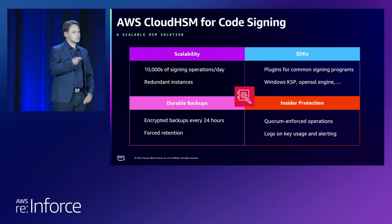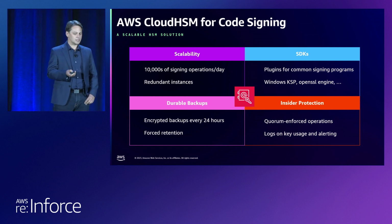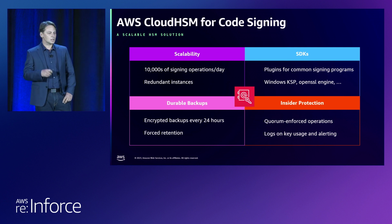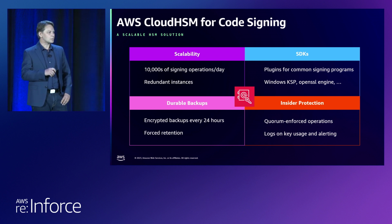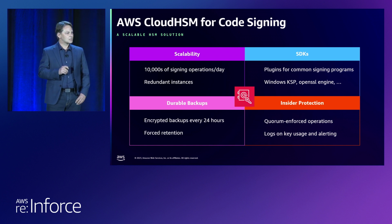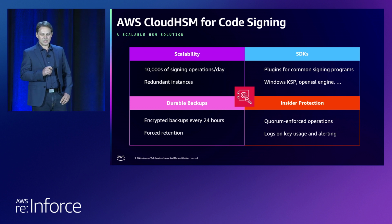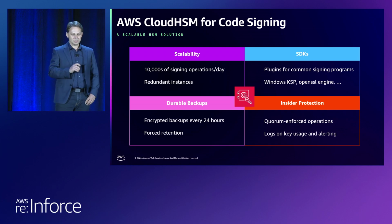Third, the CloudHSM service provides automatic backups. So every 24 hours, the HSM state is backed up. It's encrypted with keys held inside the HSM that are not available to AWS. And there's a forced retention period of 7 days. And I'd suggest you implement additional mitigations around retention. Finally, there's a reasonable set of features to address insider threats and insider protection, which Karthik will go over in a few moments.